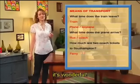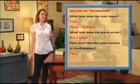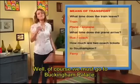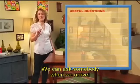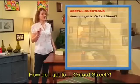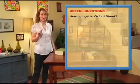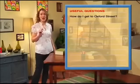It's wonderful. Now, imagine that we are taking the train to London. Where do you want to visit? Well, of course, we must go to Buckingham Palace. Do you know how to get there? We can ask somebody when we arrive. How do I get to Oxford Street? I simply must buy a new pair of shoes. Then we can go to the Tower of London and the British Museum.